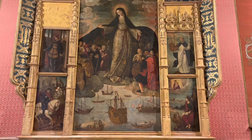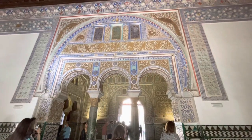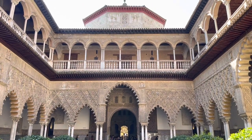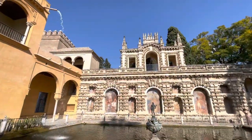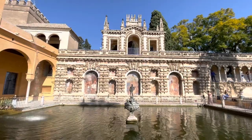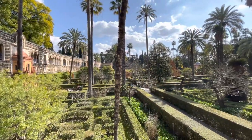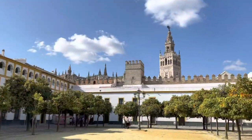The palace showcases a beautiful blend of styles, Islamic decorations, Gothic and Renaissance elements. Marvel at the courtyard of the maidens, the ceiling of the old throne room, now the ambassador's hall, and the aesthetically landscaped gardens. If parts of this place seem familiar, you've probably seen them in the movie Lawrence of Arabia, Kingdom of Heaven, or the Game of Thrones series.